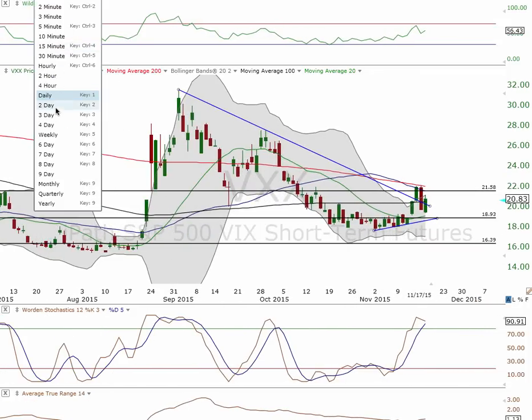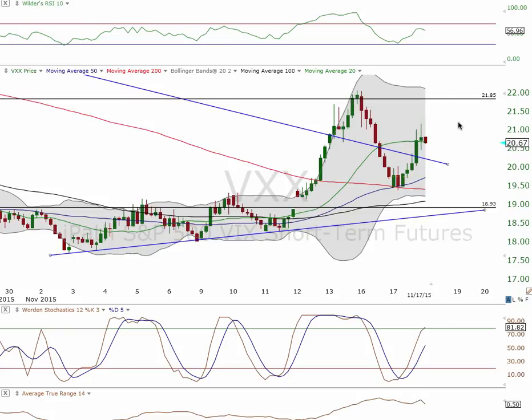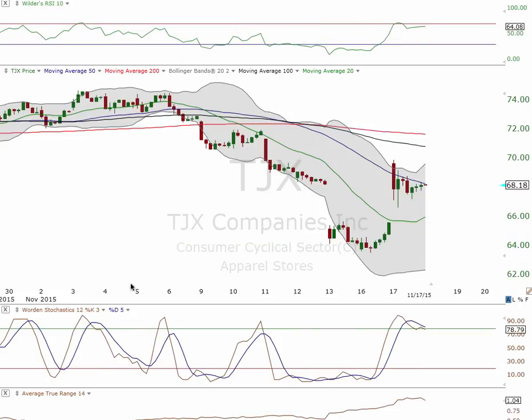Breaking it down to the hourly, though, you could see here, it looks pretty good here. This red candle is after hours, so don't bother. And my flashing, we did close over the middle Bollinger Band, so I do look for this to go a little bit higher tomorrow, and that'll be the entry for that one. I wanted to look at TJX and Big real quick on the daily.